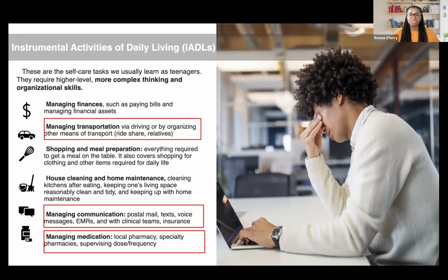And then as far as managing medications, patients are on a lot of medications. Many patients were on a lot of medications before they got a bladder cancer diagnosis. And then we add on top of that medications for treatment. Patients are also getting medications from specialty pharmacies, which require phone calls, etc. So medication management can also be quite burdensome for our caregivers.